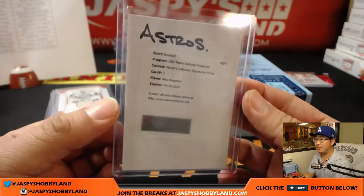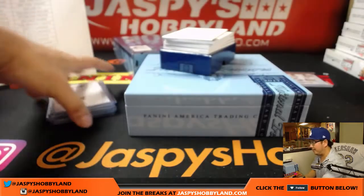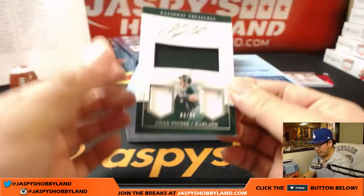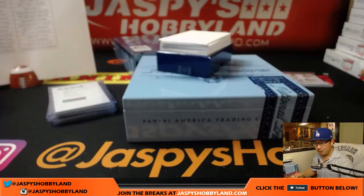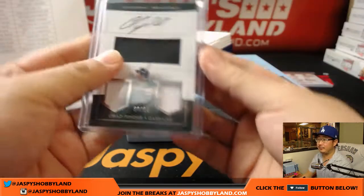Yes, Josh. Absolutely. National Treasures only takes about 20 minutes, so I've got about 2 hours to go in the broadcast. So I think we'll have plenty of time. Chad Pinder, 64/99. Will Halpe with the Oakland A's. Nice two color, triple relic and on card autograph.